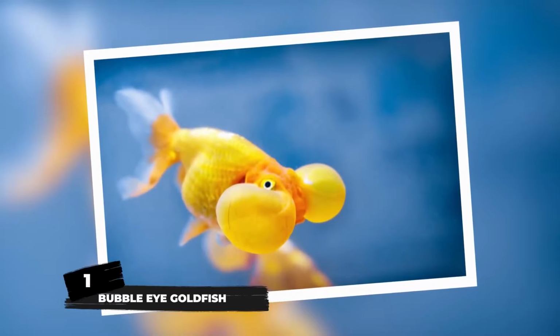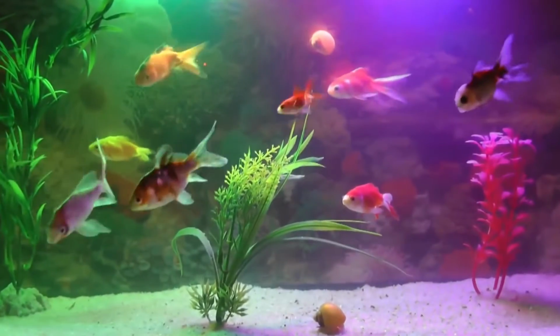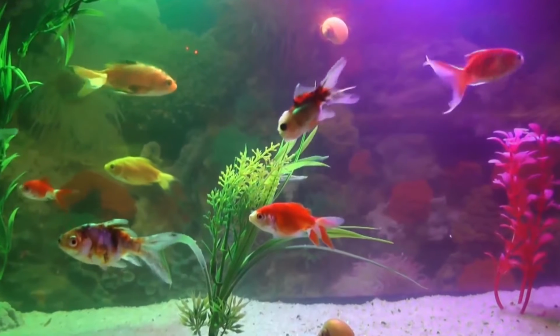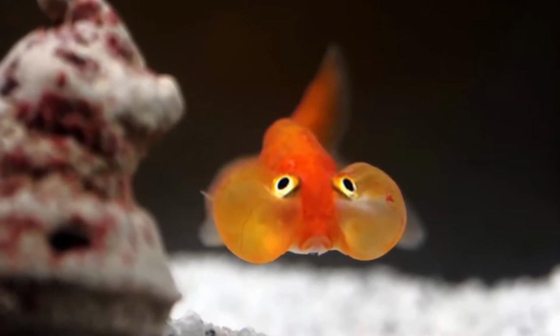Number 1. Bubble-eye goldfish. The goldfish has also experienced a long relationship with humanity. This species has always been bred specifically for ornamentation, leading to an incredible array of strange shapes and sizes. The strangest by far is the bubble-eye goldfish.